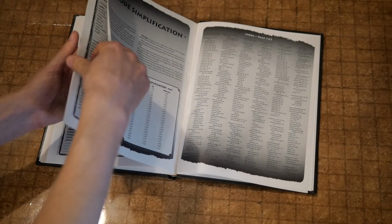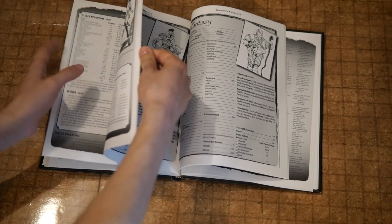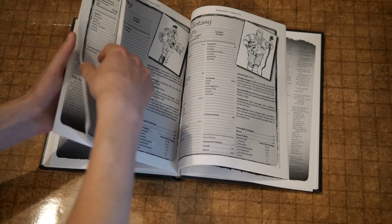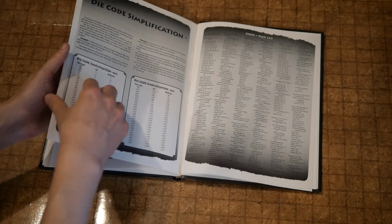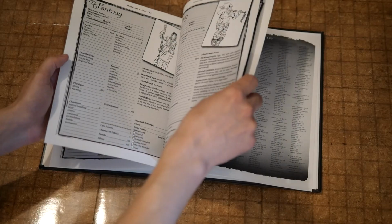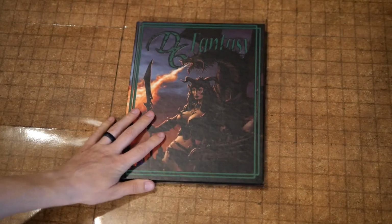In the back here, I believe there is a short adventure somewhere. Or maybe I'm mistaken. I may be mistaken. I don't think there's an adventure in this one, but it's a really simple system where you're just rolling handfuls of D6s.